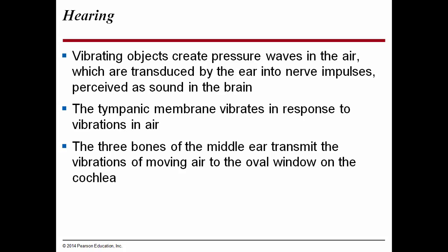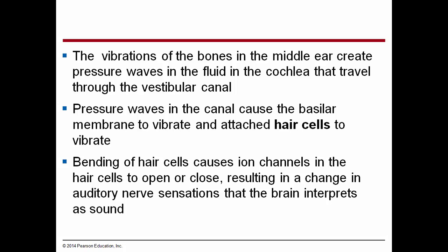Okay, vibrating objects create pressure waves in the air, which are transduced by the ear into nerve impulses and perceived as sound in the brain. The tympanic membrane vibrates in response to vibrations in the air. The three bones of the middle ear transmit the vibrations of the moving air to the oval window on the cochlea. The vibrations of the bones create pressure waves in the fluid of the cochlea that travel through the vestibular canal. Pressure waves in the canal cause the basilar membrane to vibrate and attached hair cells to vibrate. The bending of these hair cells causes ion channels in the hair cells to open or close, resulting in a change of auditory nerve sensations that the brain interprets as sound.